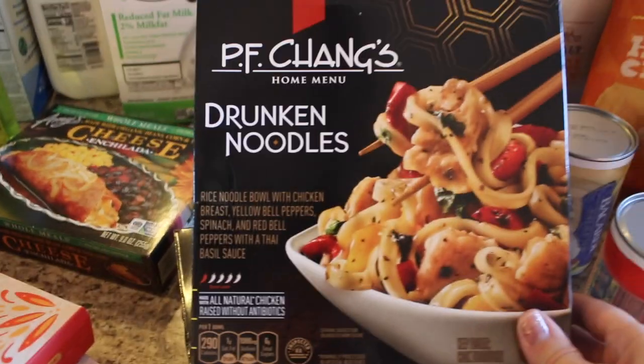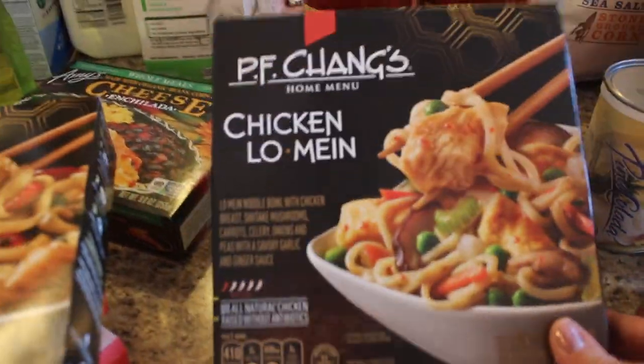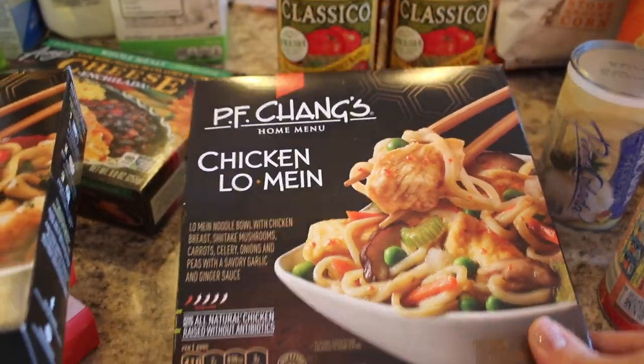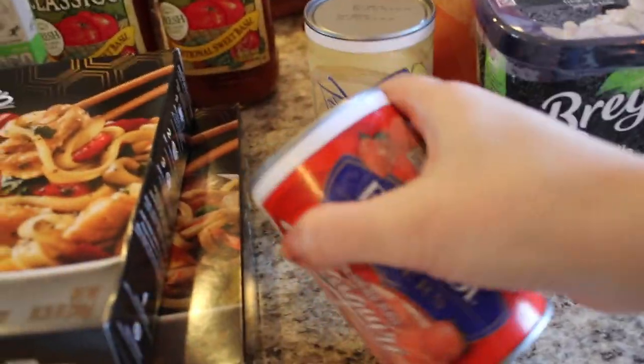Some more TV dinners. I got P.F. Chang's drunken noodles. These are really good. And then I got the P.F. Chang's chicken lo mein, which is really good as well. So I just got a couple TV dinners that would be fun to have for lunches. And then some fun little drinks here.